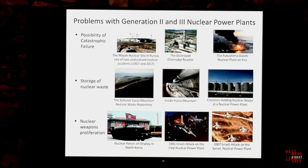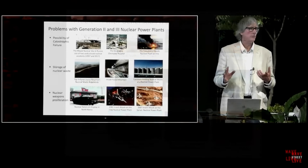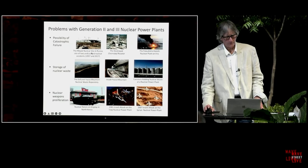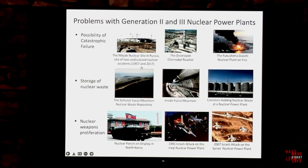I see four problems with Generation 2 and 3 nuclear power plants, the ones that are in operation right now. The first is the possibility of catastrophic failure. And here are three examples. This is one you've never heard of, the Mayak nuclear site in Russia. Two undisclosed nuclear accidents, one in '57, one in 2017. Both released huge amounts of radiation that Russia did not acknowledge, and other countries eventually realized what was going on there. Of course, you know about Chernobyl.